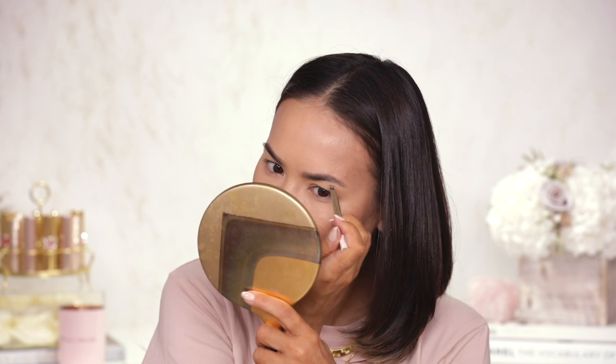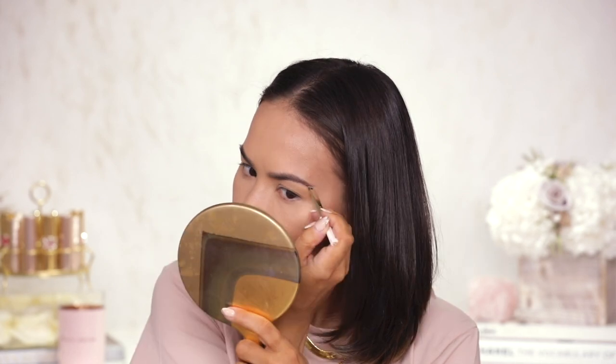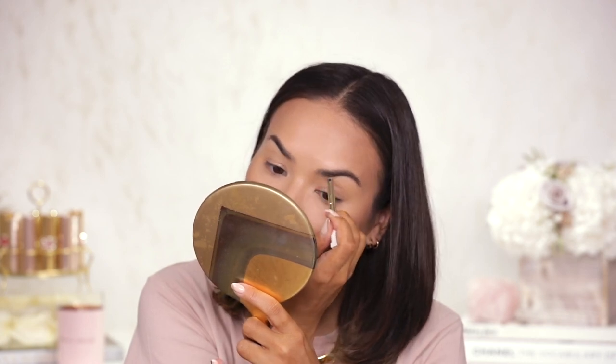This is a unique looking powder because as I'm dabbing into it, it almost has a spongy effect to it, but it doesn't look very, very pigmented. It applies like an eyeshadow, though it definitely doesn't feel like one. Okay, gonna extend the tail. For this part, I do wish the brush was a little bit more precise than what it is, just so I can perfect that tail, but it's okay.